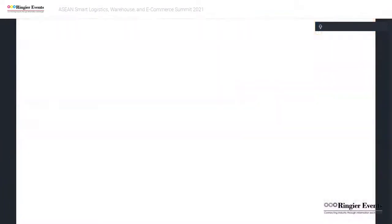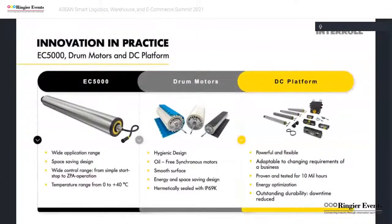Yeah, so what we can offer here, what we have in our portfolio, these are rollers. We call them EC5000. That's an interesting one. And in combination with a multi-control, we are able to build roller conveyors which can be used with zero pressure accumulation.